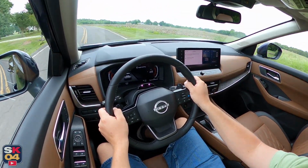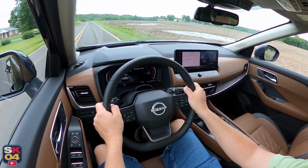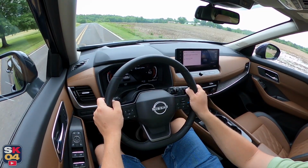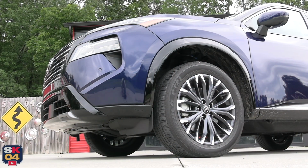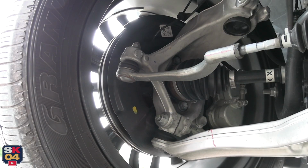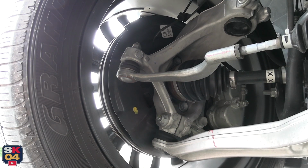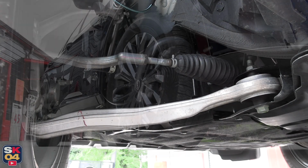Underpinning the Rogue is a fully independent suspension, consisting of struts with coil springs in the front and a multi-link setup in the rear. Front and rear stabilizer bars are included, as well as twin-tube shock absorbers. The front suspension design in particular has 6 rigid mounting points, which help deliver a precise and stable steering behavior.